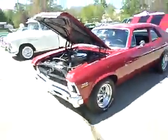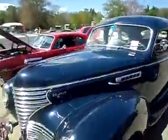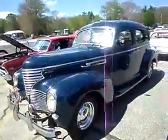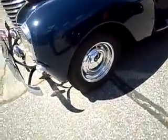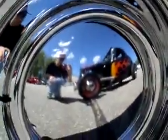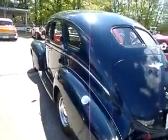And right next to it is a DeSoto from 1939. That's nice. Shiny too. The wheels are clean. It's reflecting the car next to it. Yeah, the car next to it. It's reflecting me in the car. That's awesome. This car is awesome.